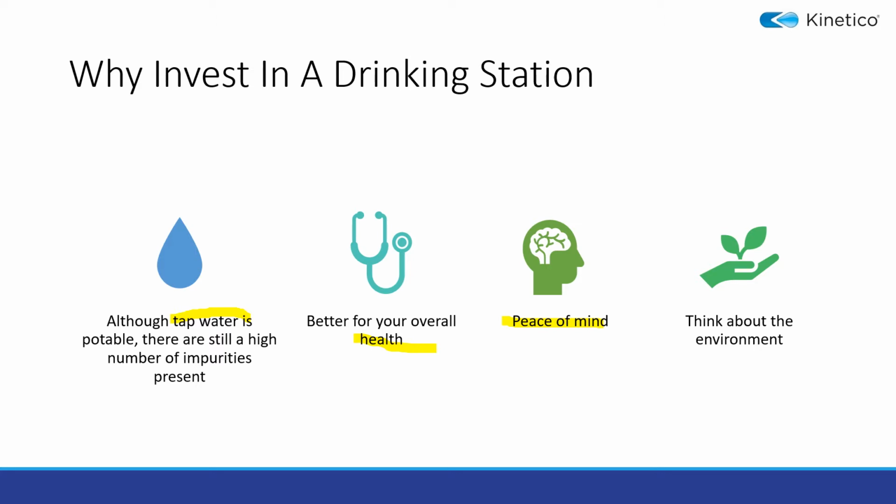Bottled water is also not good for the environment. Not only during production, but also these bottles end up in our landfills, oceans, and rivers. One set of the K5 filter replaces 3,784 plastic bottles.